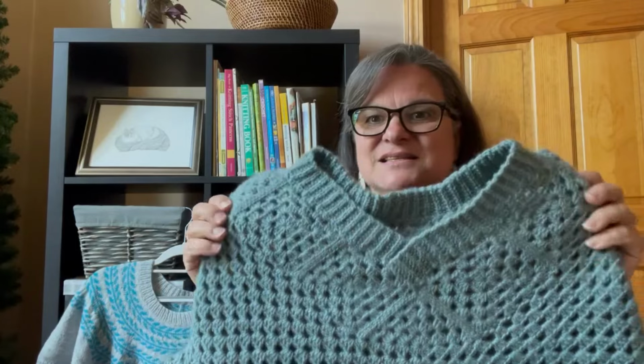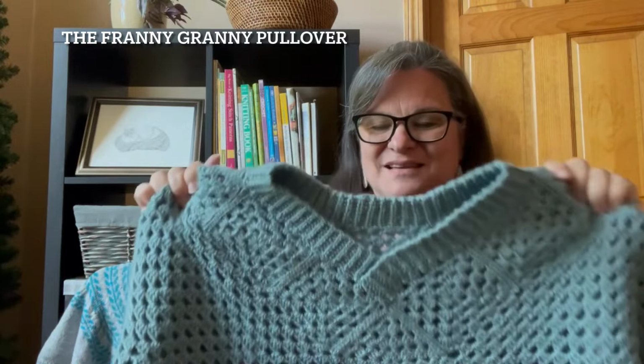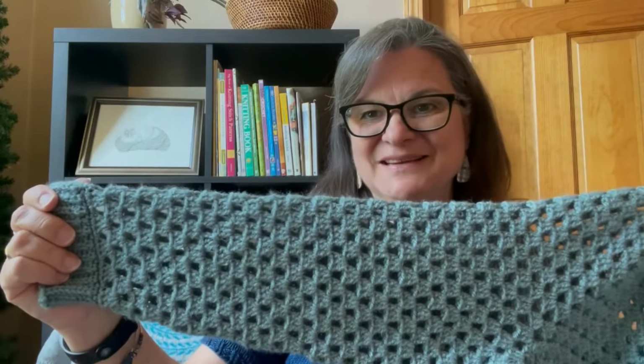All right, I'm back. I changed into something a little less warm so we can talk about the other crochet finish that I have, which, you know, I've put the fletching back on there, and this is the Franny Granny pullover by Hannah Cross. It is a crocheted granny stitch garment.